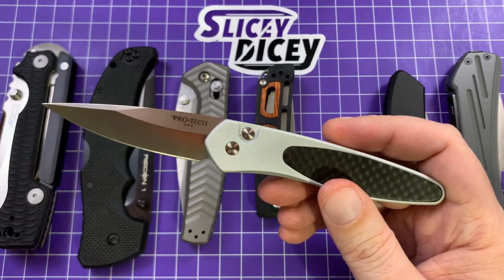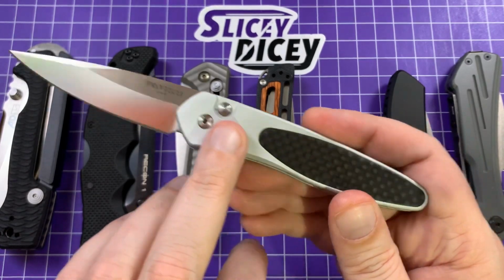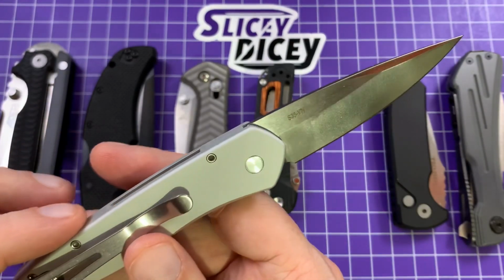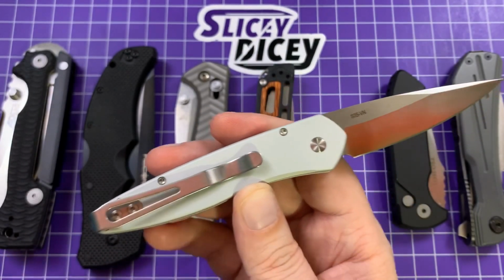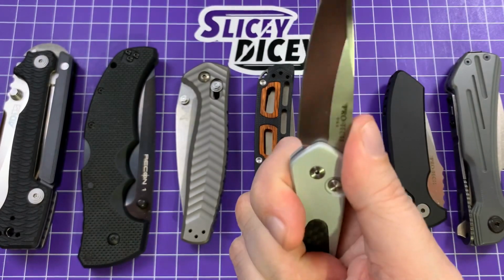This is the 3410, the code they use for it. It's basically just naked aluminum and a carbon fiber insert, S35VN, just plain old satin blade. So it has a huge shiny pocket clip. I don't love that about it. I wish I had a short one like the SBR you're going to see in a moment. But other than that, I've always really loved the Newport.